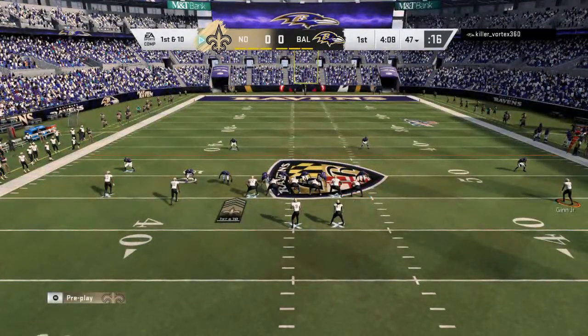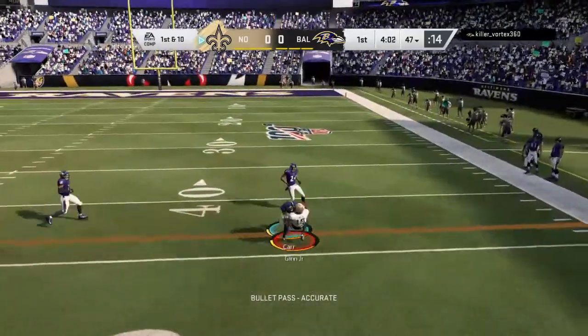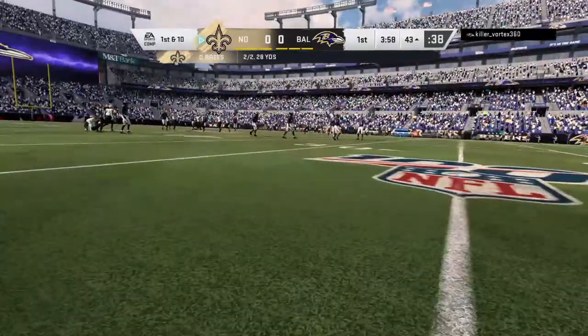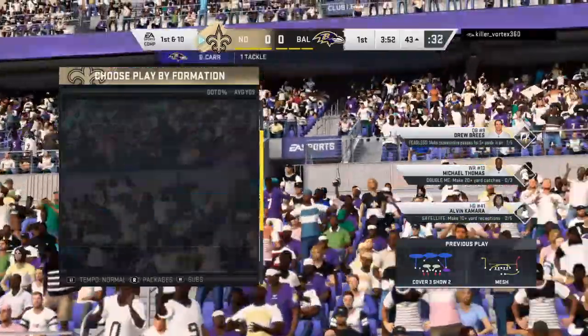On first and 10, here's Brees. It's brought in right side by Ginn. And taking it across midfield and inside the 45. 10 yards, good for his Saints first down.